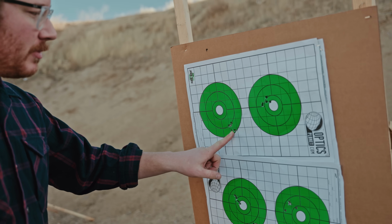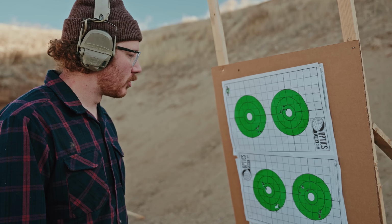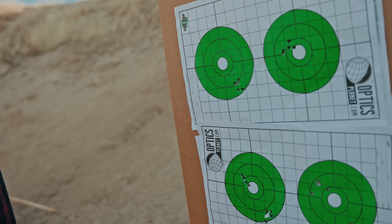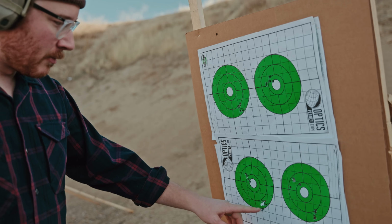I mean, right off the rip, there's our first group with the 168 out of the Seekins. We're under an MOA, for sure. Damn, what do you think that is? 0.8? 0.9? Yeah, right about that. That would easily fit in one of these boxes. And then we have our next group.